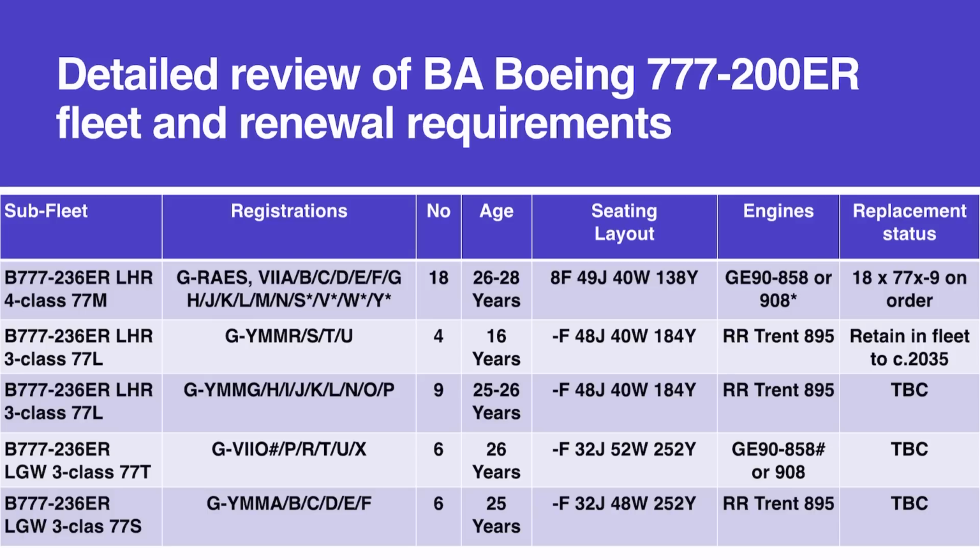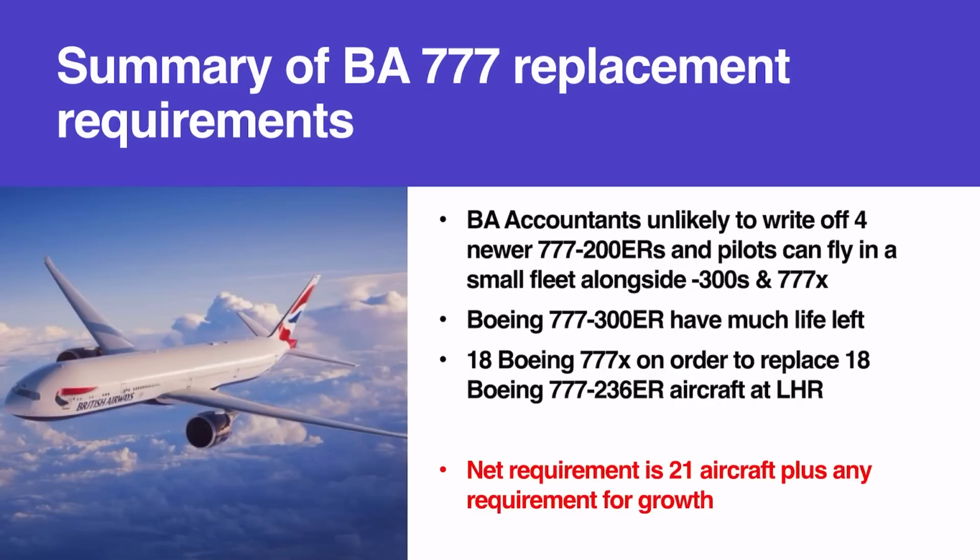So we work our way through that list, we get our calculator out, we play around with it. What does that mean? I think the BA accountants are unlikely to write off those 4 newer 777-200ERs, and they can survive, slightly inconvenient to the operations team at British Airways, but they can survive and they can fly in a small fleet alongside the 16 777-300s and the 777Xs. The 777-300ERs have got a lot of life left in them, and there'll be an order, of course, for those 777Xs being delivered. So the net requirement, after all that's considered and said and done, is 21 aircraft plus any more the BA might want for growth.